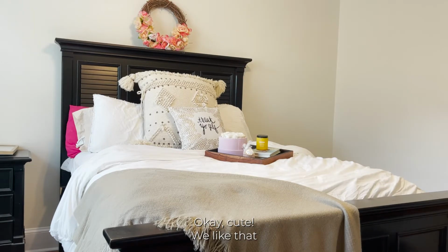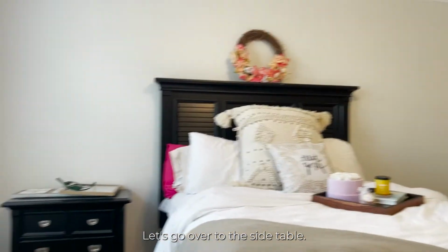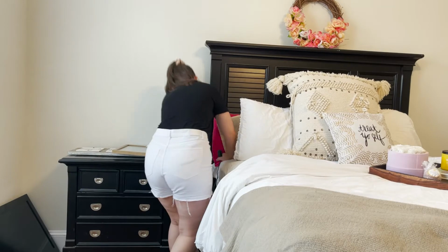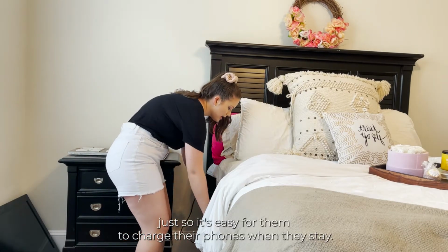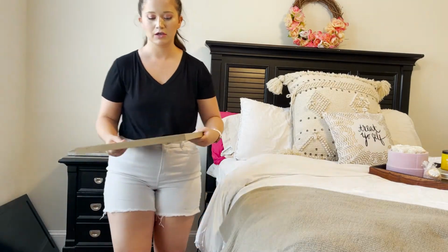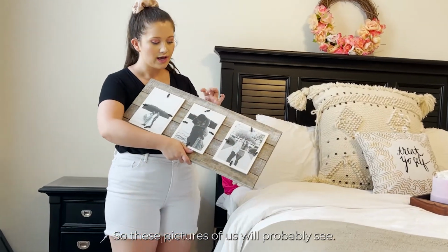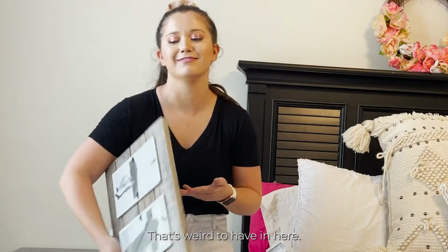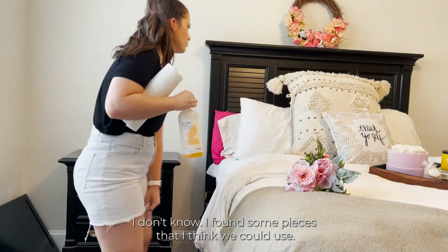Okay, cute, we like that. Let's go over to the side table. I have a little extension cord just so it's easy for them to charge their phones when they stay. And this is actually gonna go in our master, but we haven't done that yet. So these pictures of us will probably, see, that's weird to have in here. I found some pieces that I think we could use.